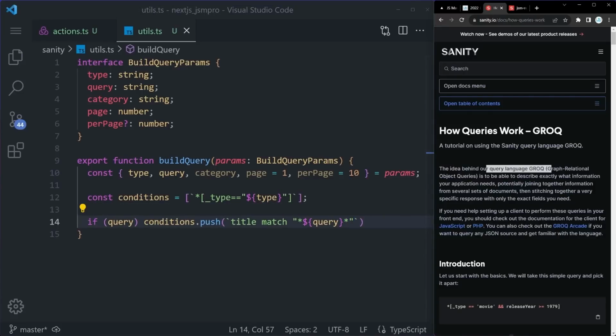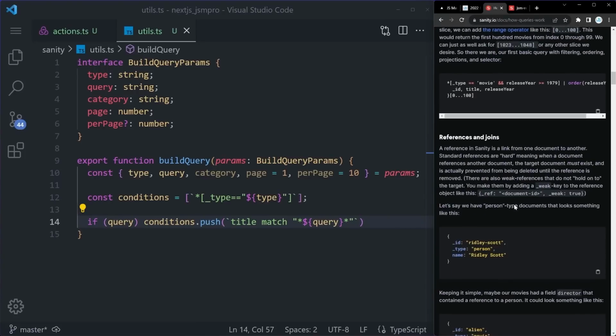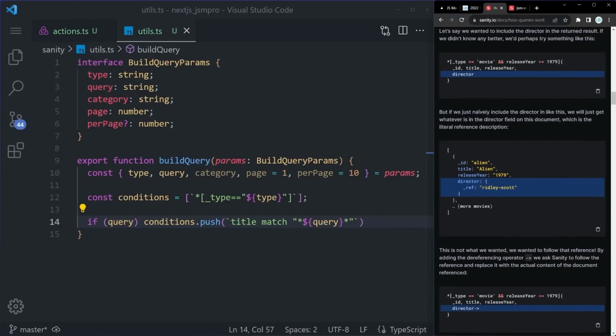Again, if you want to learn more about the groq syntax, you can see everything here, filtering, sorting, and more. And of course, everything is really well documented right here.